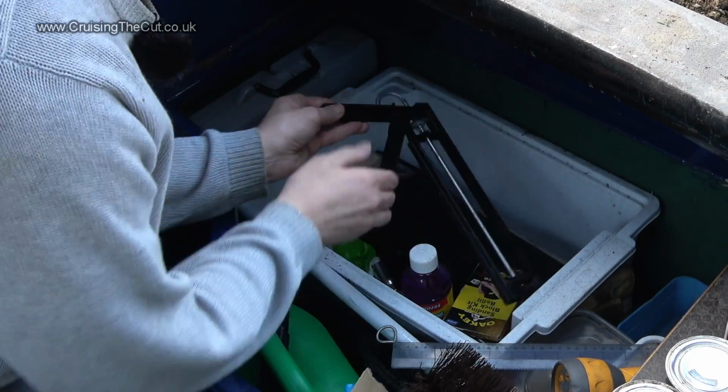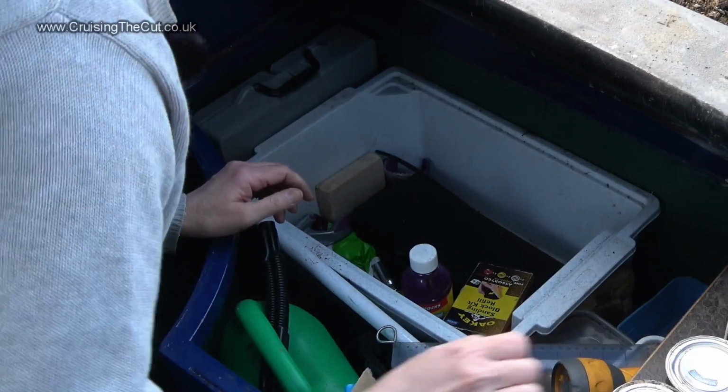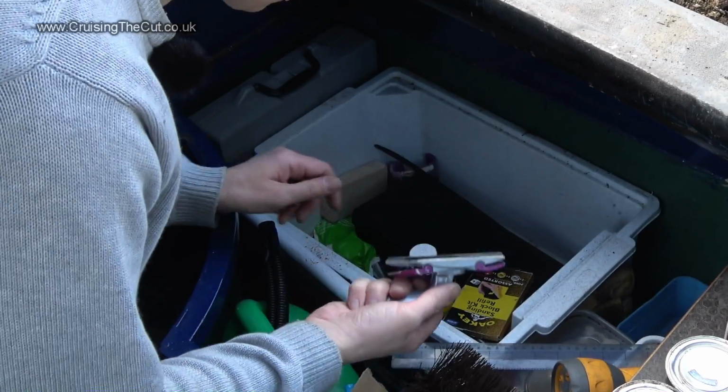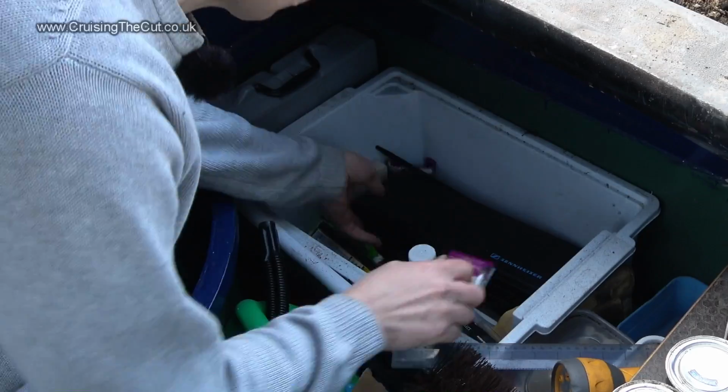Then there's one of those squeezy things you put sealant into. I've got several of those. They're the kind of thing you end up accumulating. Another little mini sand thing that you wrap sandpaper around. Paint brushes. What's in here?